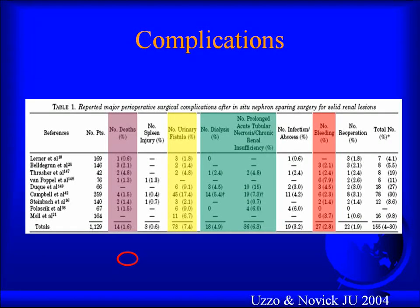For complications, the mortality is between 1 and 2%. The most common complication is probably urine leak with 7% incidence. An incidence of dialysis or acute renal failure is between 5 to 6%. And the risk of bleeding requiring blood transfusions is around 3%.